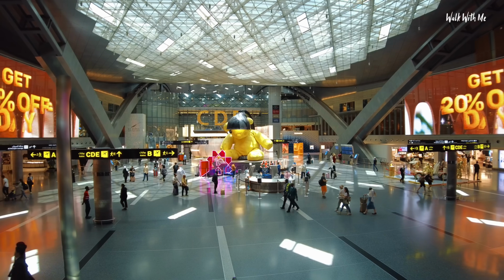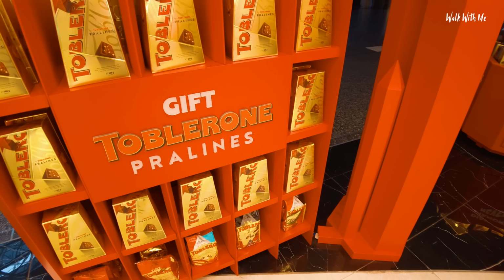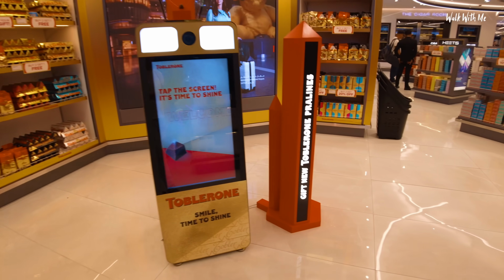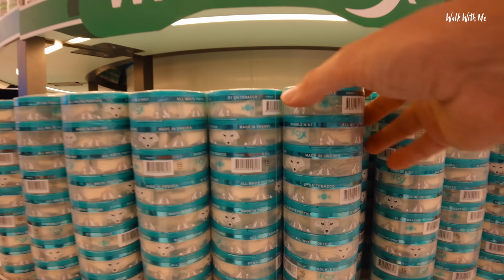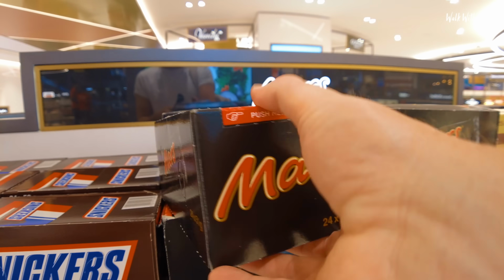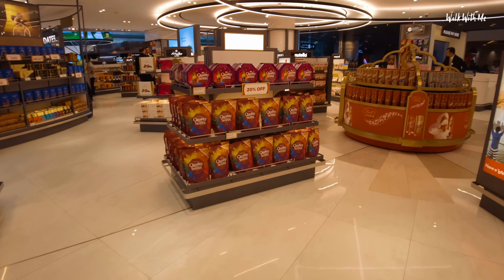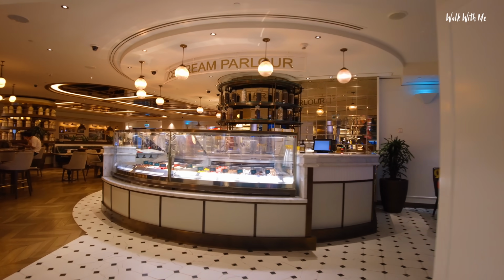The amount of times I've missed the airport. I don't think I've ever bought a Toblerone from the airport. Let me know if you have. There's this thing, isn't there? Toblerone at the airport. I haven't had Toblerone in years, actually. I've never seen a big stand for mints before. It's like walking into a cash and carry here. They've got a Harrods tea room.